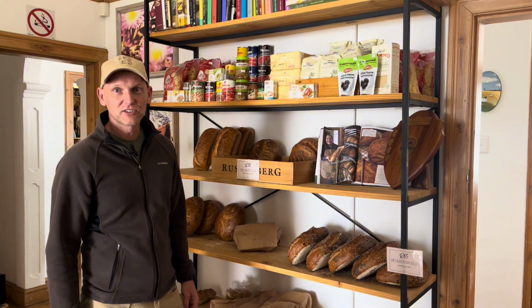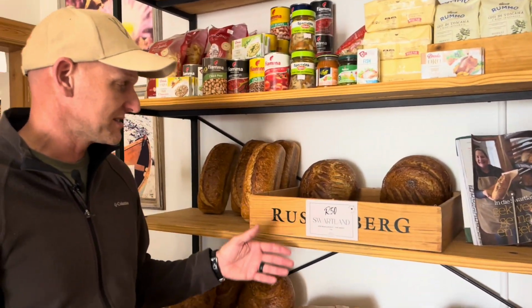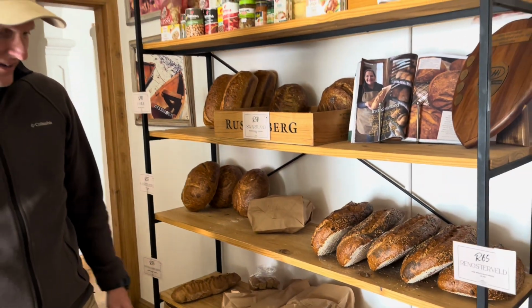So we just finished a lovely tour here at Moorreesburg Artisan Bakery. Make certain you get down to them. Lovely fresh bread, Wednesday through to Saturday. It is honestly amazing. Whole wheat, Renosterveld, Koringberg, even buttermilk rusks. So make certain you don't miss out here in Moorreesburg, Moorreesburg Artisan Bakery.